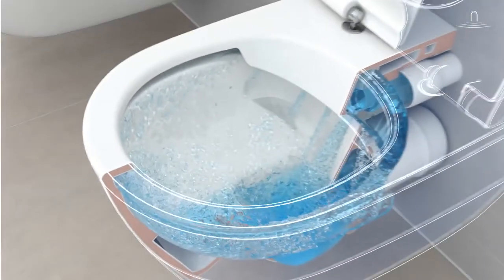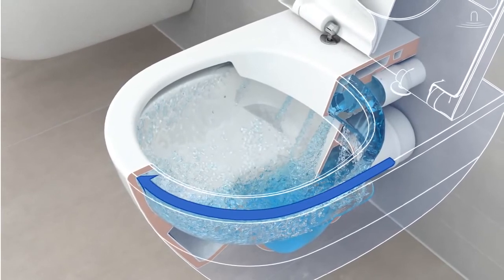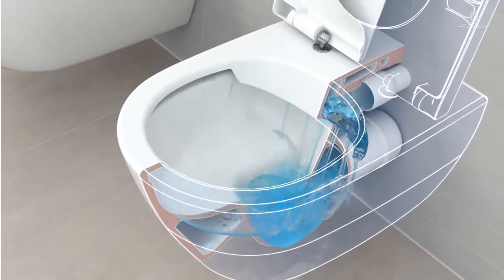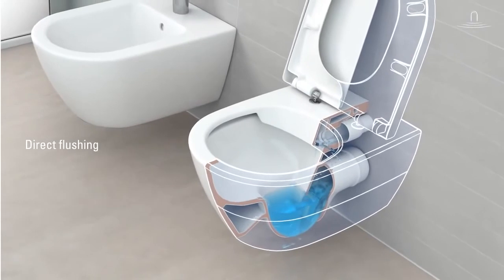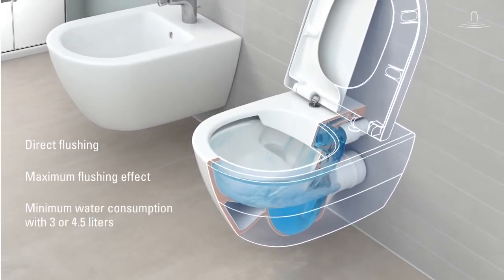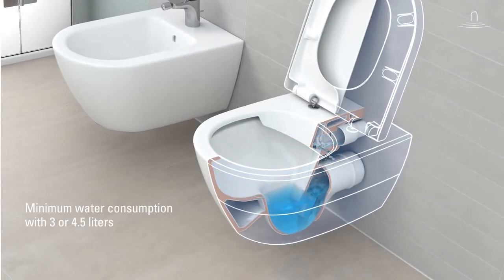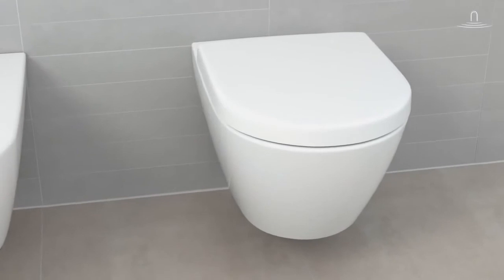The flush is directed precisely and totally splash-free along the upper rim, around the entire toilet bowl. All parts of the toilet bowl are flushed vigorously, and yet the direct flush toilet uses only 3 or 4.5 liters of water per flush, which is in fact very economical.